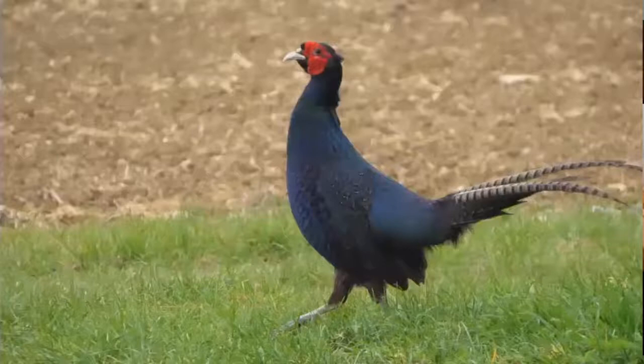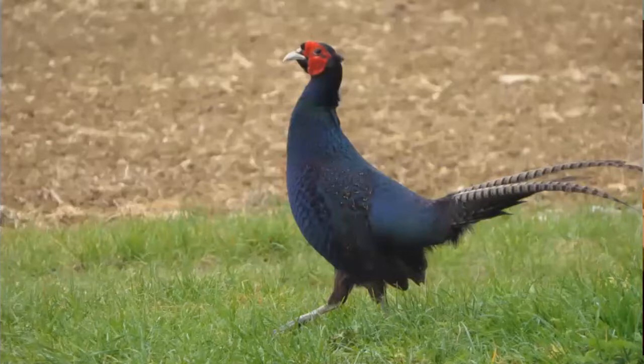But this one's one of my favourites, I have to say. This is a Japanese green pheasant. And just look at him. He knows he's great. And the way he's strutting across there, even posed for me to take the picture. And a quick apologies. These are all my pictures and none of them are as good as Matt's.